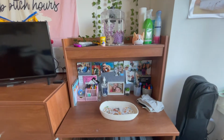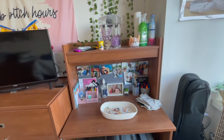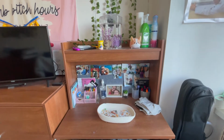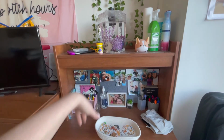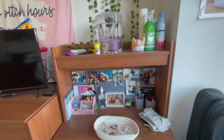Now, because of COVID, we have two of everything. So I have got two desks, four dressers, two closets, two beds, all that stuff. So with this one, I just kind of made it a cute little photo moment, extra collectible stuff, cleaning supplies, video games, pens, pencils, you name it. I just kind of threw it over here and just went with it.